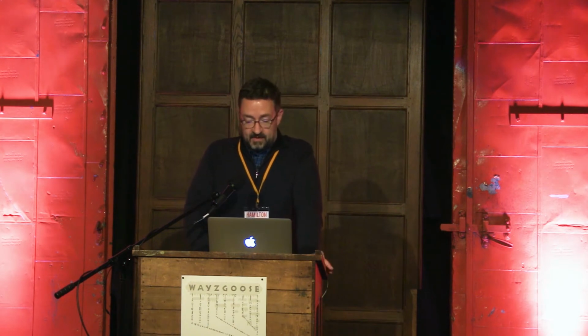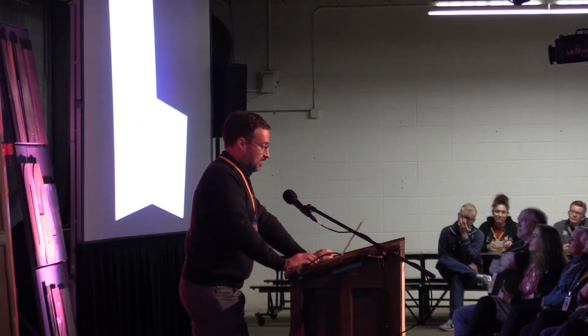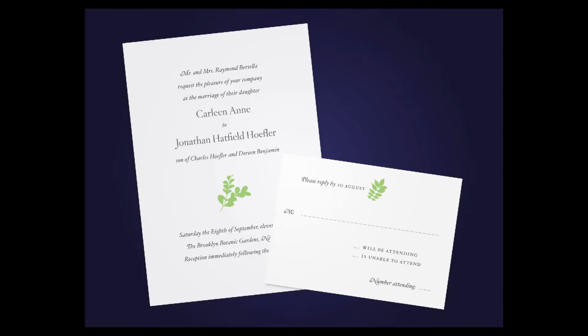16 years ago this September, I got married at the Botanic Gardens in Brooklyn. And like all designers, I designed my invitations. The invitations are printed, letterpress, of course, by my friend Julie Holcomb in Berkeley. The outer envelopes are addressed by a calligrapher.